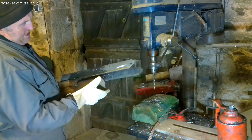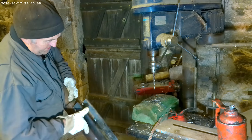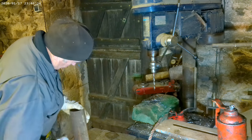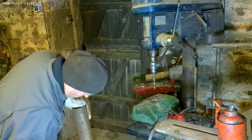Three holes here just to have different adjustment on the ram. So I have to tidy up these corners now and finish off the welding and put it on. And there's a support to go up to support it.